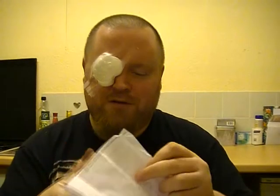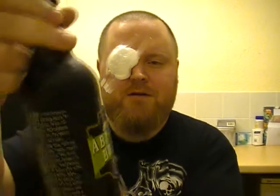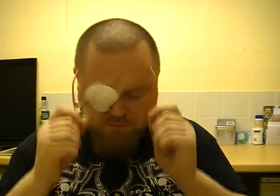This is the second beer that was sent down to me. I'm so used to receiving them in the post. This is the second beer that was given to me by James, and I found the actual bit of paper that he gave me. I thought I'd lost it, and it's got a description of the beer I'm going to be drinking, which is from the Loose Cannon Brewery, and it's their Abingdon Bridge. I think it's about 4.1%. Yeah, 4.1%. Right, let's get the specs on.